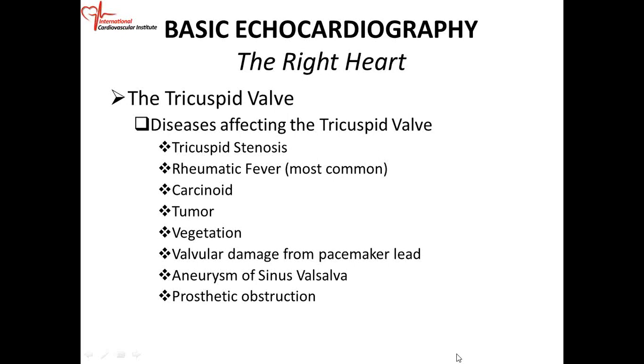It looks as if the tricuspid valve was baking wax, okay? And because it's so classic, they love to bring carcinoid tricuspid valve in exams. Tumors can affect the tricuspid valve. Vegetation from endocarditis, valvular damage from pacemaker lead.